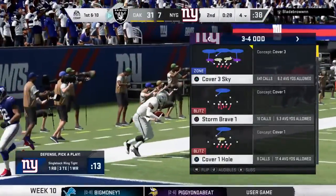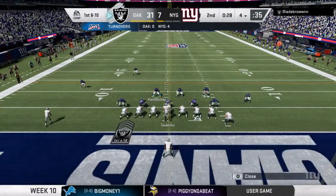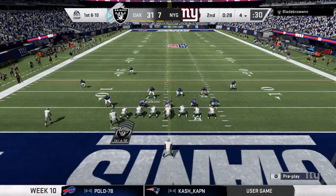I know some teams are leery about playing cover 2 because the strong safety's not usually a terrific cover guy. But in this case, he played it perfectly. Read the football and went and made the interception.